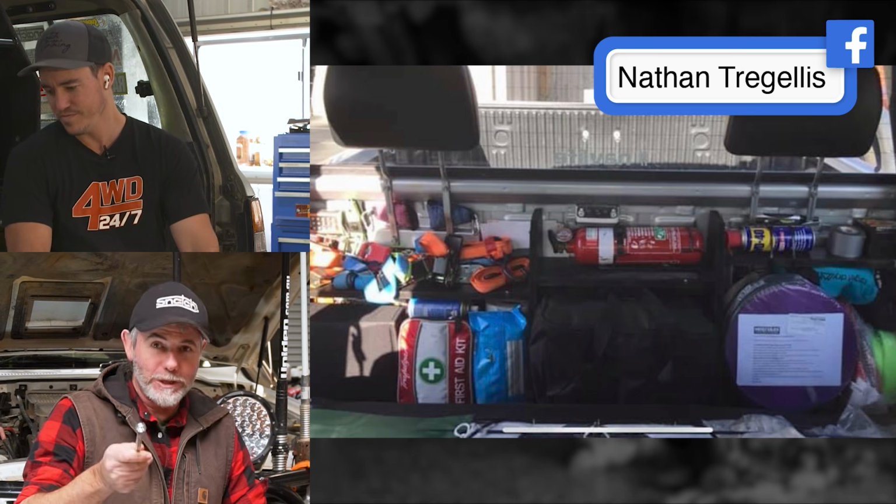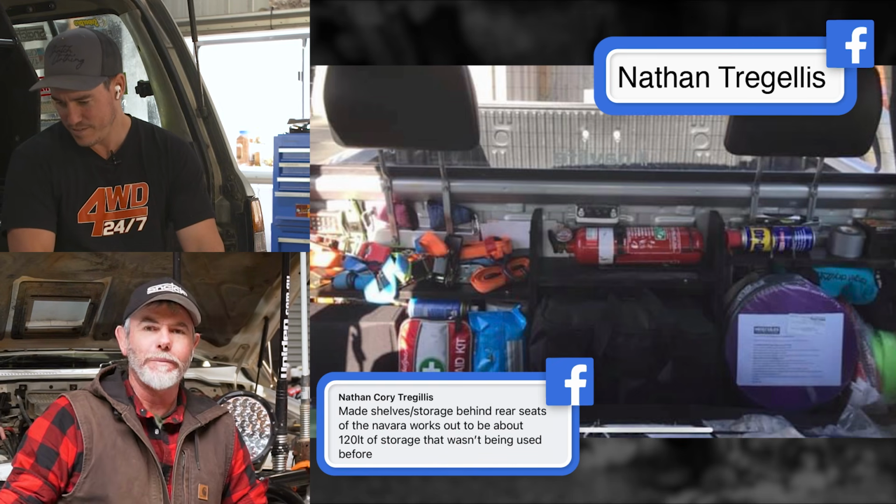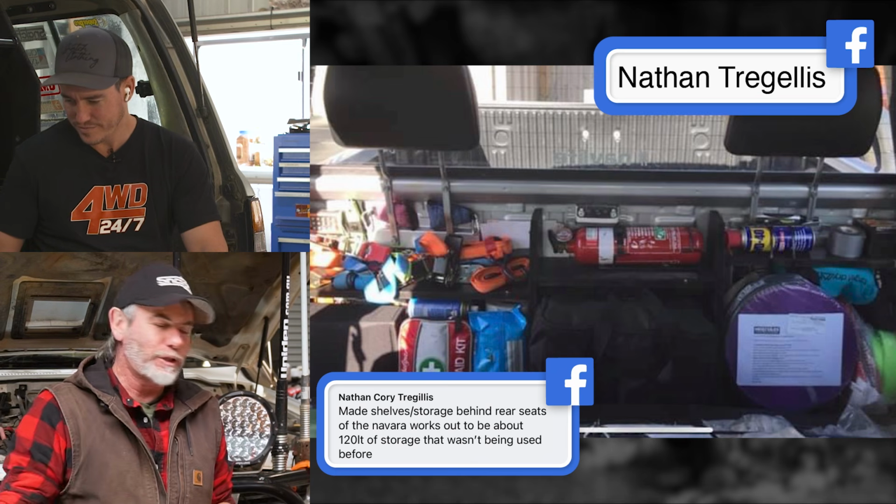And speaking of neat, have a look what he's done with his storage at the back there. There's a space for everything back there, and that is what we're talking about when it comes to making the most of every little space you've got.